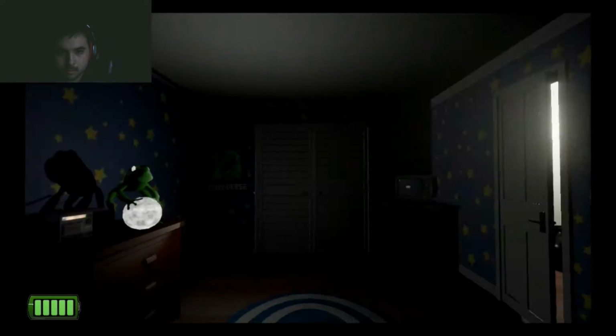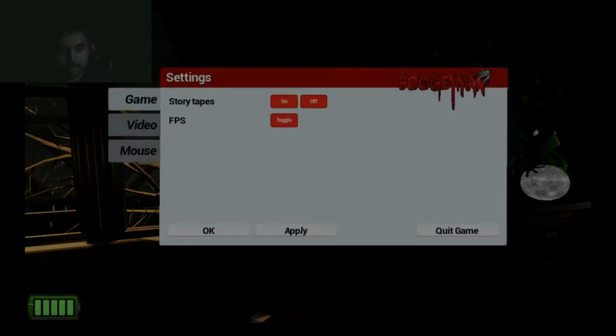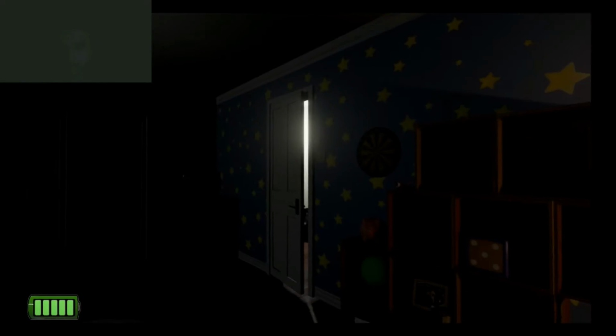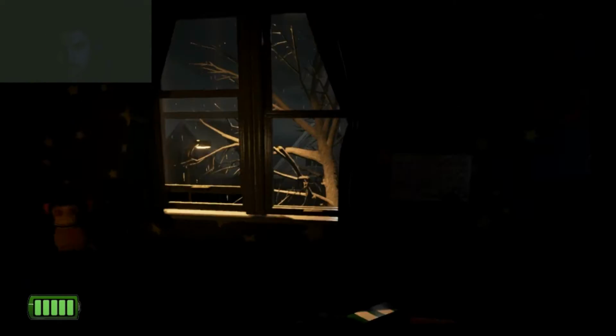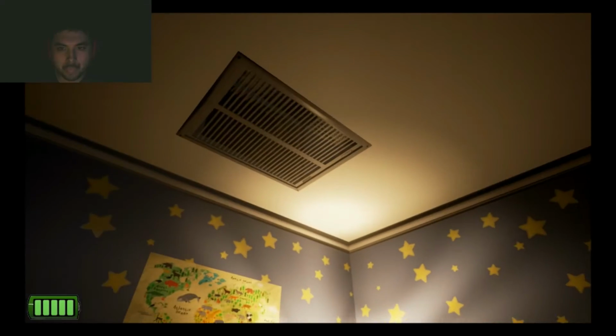No, I don't like it when you hide in bed. You know, the closet is only the second favorite place. What's the first? Under the bed. Everybody knows that.